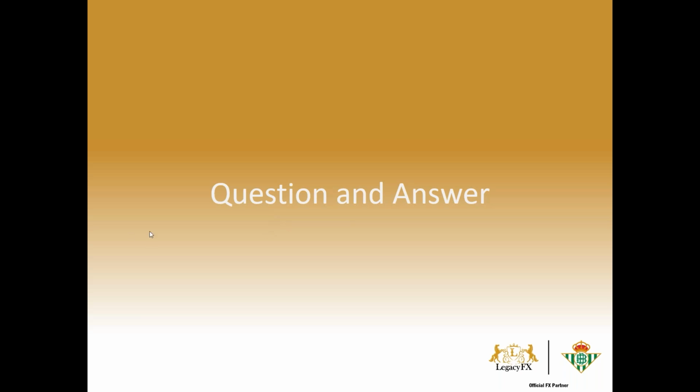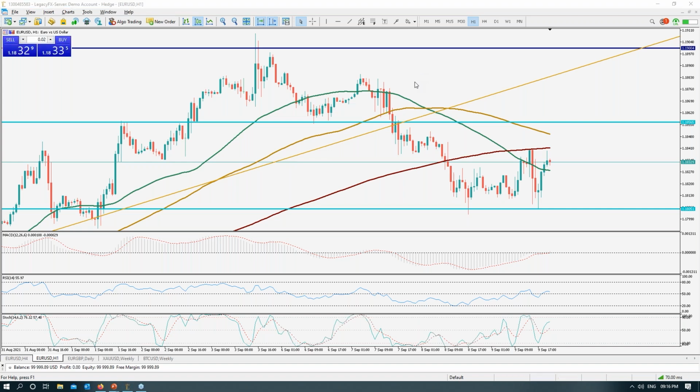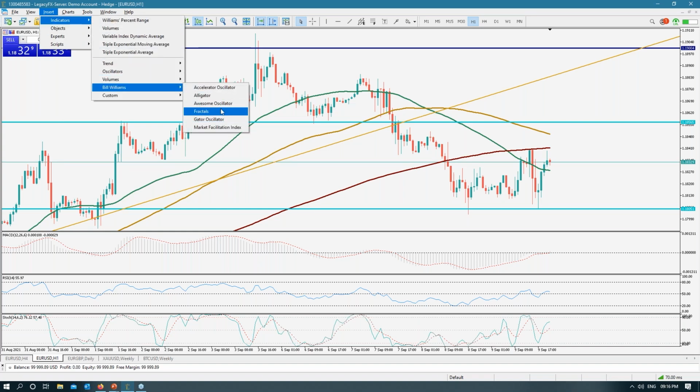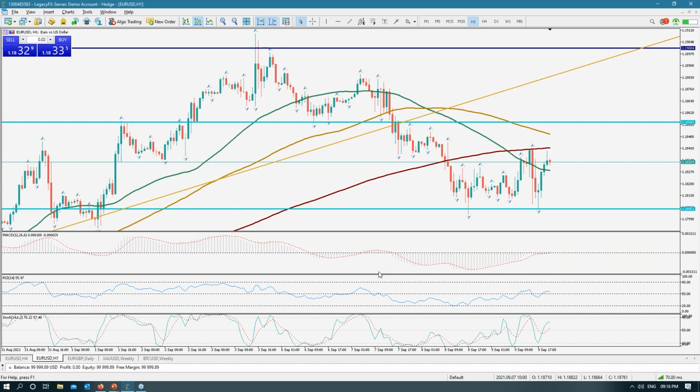Right. Let's start at the start here, because the pivot levels. So there's actually an indicator. Bill Williams made one. Fractals. There's your pivot levels.